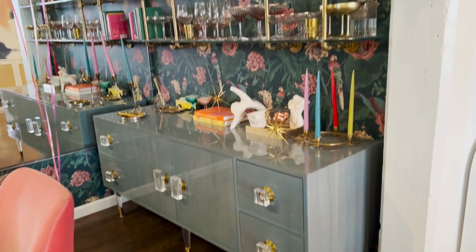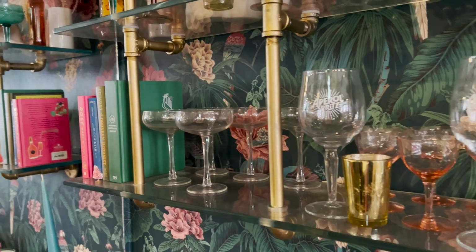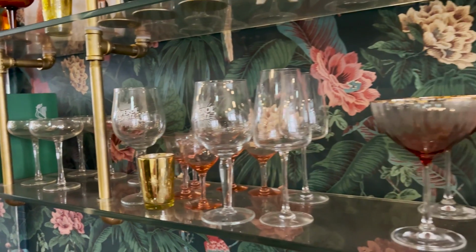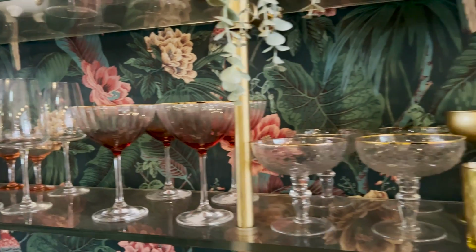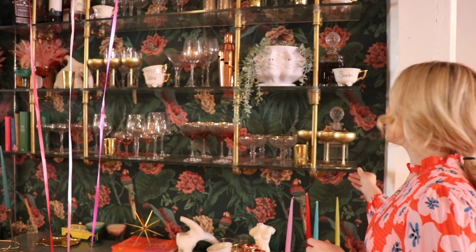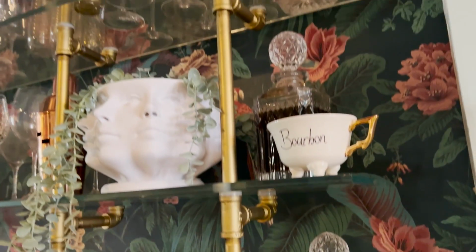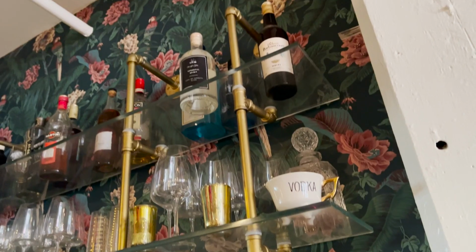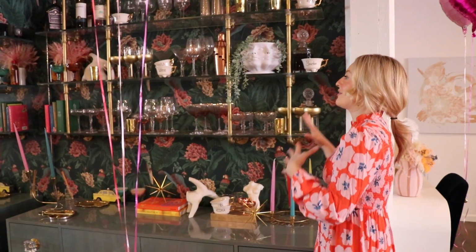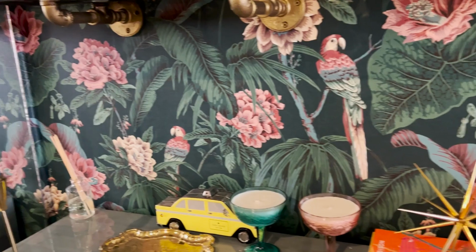And then here we have the gorgeous bar. This is actually a local New York seller. It's called Soil and Oak, and I've loved their bars for a really long time. I've always wanted to do one, and it's really sturdy glass and pipe, which I feel goes back to that industrial feel of the space overall, but also it's very glam, kind of old Hollywood, which is what I wanted to do with the bar.